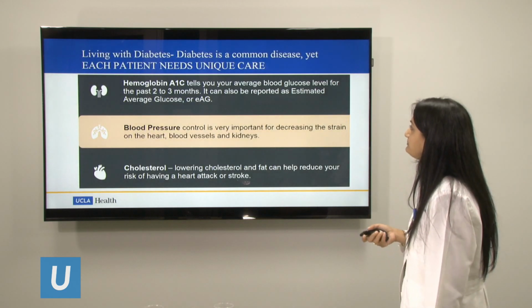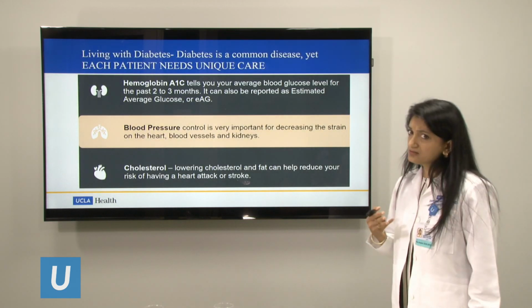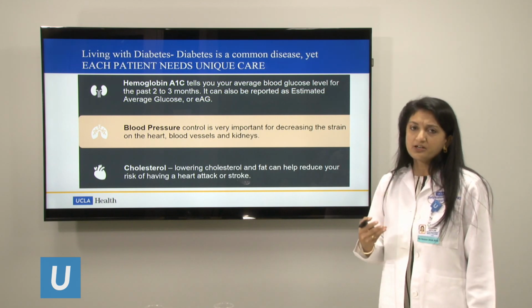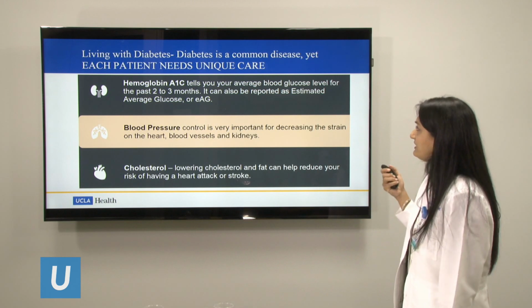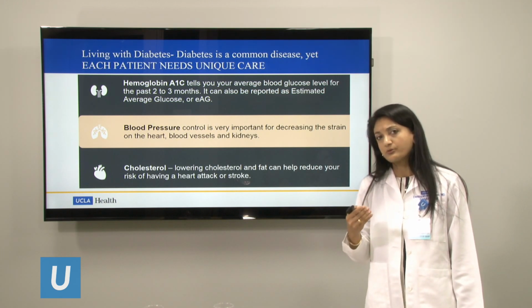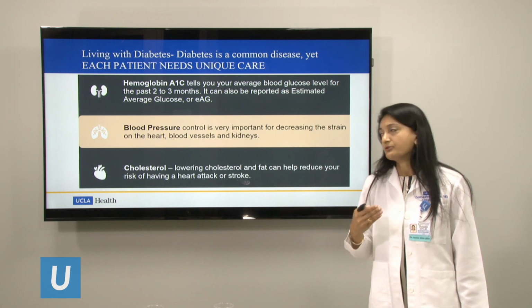exercise. Now, diabetes is a common disease. We discussed this. The point of my presentation today is that each patient needs unique care, okay, and that's what I'm going to try and present to you.